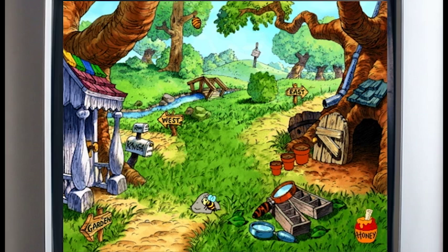Instead of 3 games per screen, on most screens we only get 2 this time. We do get a whole bunch more random objects to click on though.